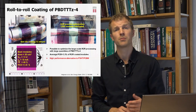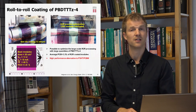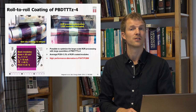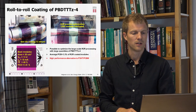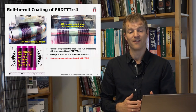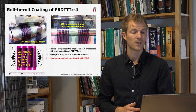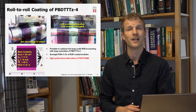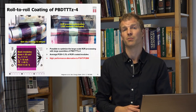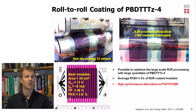As a final point to this upscaling work, we applied the flow synthesized PBDT-TDZ4 in large-scale roll-to-roll processed polymer solar cells. Now when we have large quantities of high-quality polymer material available, it is possible to optimize the roll-to-roll processing conditions thoroughly. In this work, we fabricated 1,300 flexible modules in a fully encapsulated form using only roll-to-roll coating and printing methods. The modules consist of 16 individual stripes that are serially connected in the printing process.